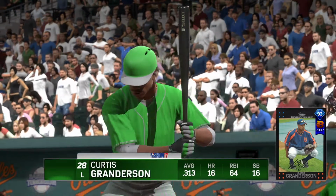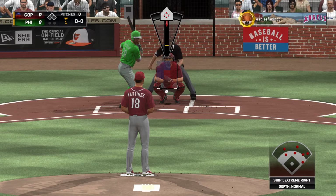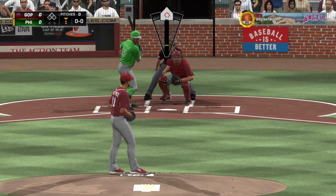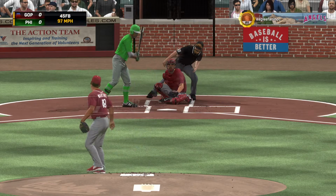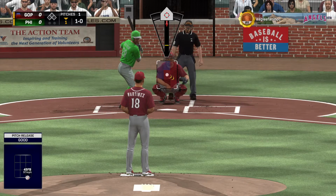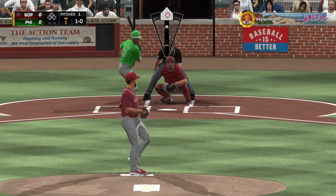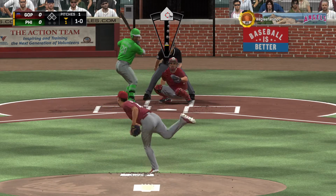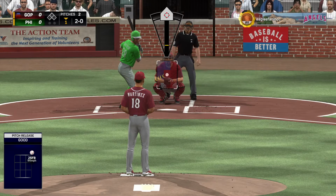And striding in now the center fielder Curtis Granderson to start the bottom of inning number one. The Eagles, center fielder Curtis Granderson. The fastball here as he'll take a look at ball one. 1-0. Now here's the pitch. Lays off again, and it's 2-0.